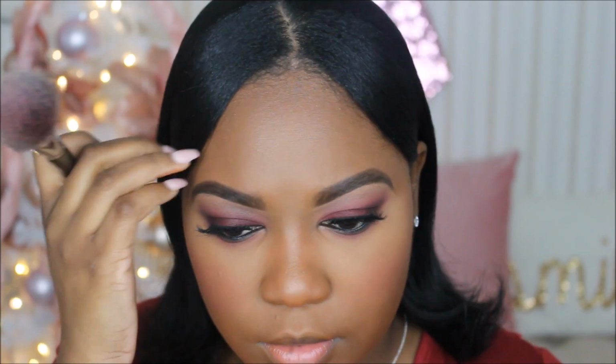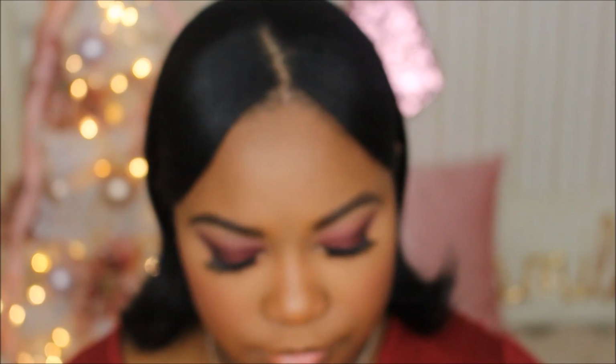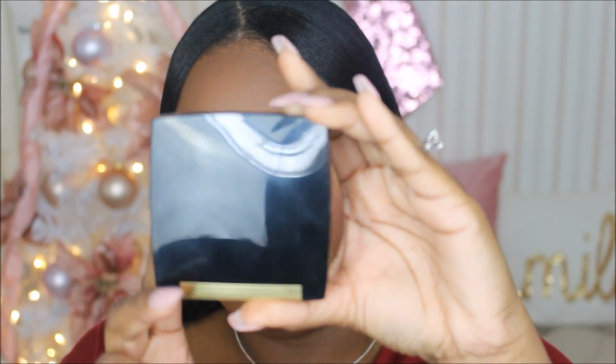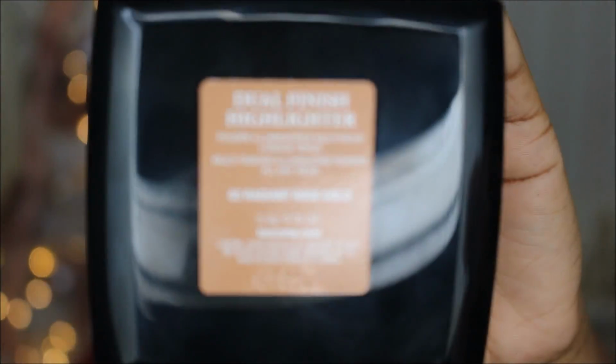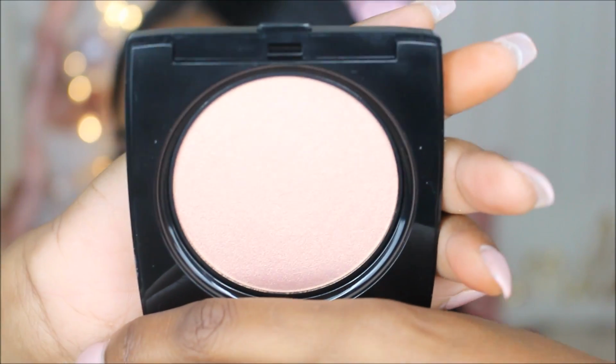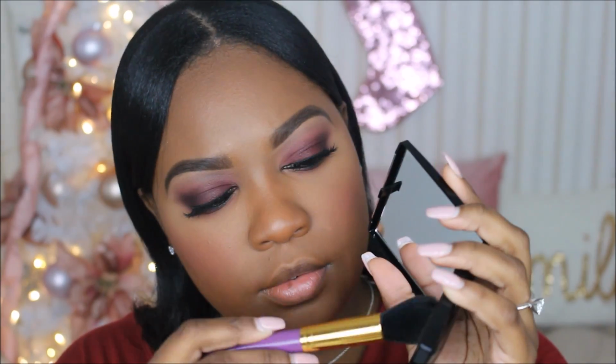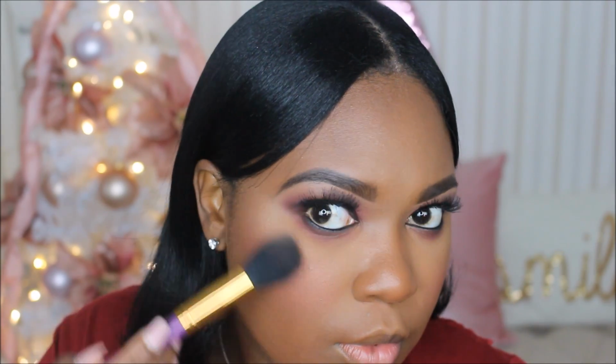Alright, I'm going to be using a new highlighter today, and it is the Lancôme Dual Fusion highlighters, and I have mine in the shade Radiant Rose Gold, and it is such a gorgeous highlighter. It's like a duochrome highlighter. It's amazing. So I really love how this highlighter turned out. This is probably going to be one of my favorite highlighters, and they're so creamy.